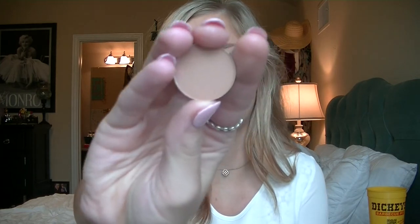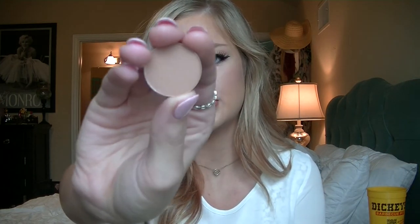I just decided to get it so I could put it in my Z palette and just have it right there for a transition color. That's what I'm planning on using it for. And I'm pretty sure everyone has this color. It's just a matte, light brown color. It's nothing too special. I've already used it a couple times and it's a beautiful color, and I can't wait to get a palette and put all my colors in there so it's all organized. I just need to buy it. But those are the two eyeshadows I got.